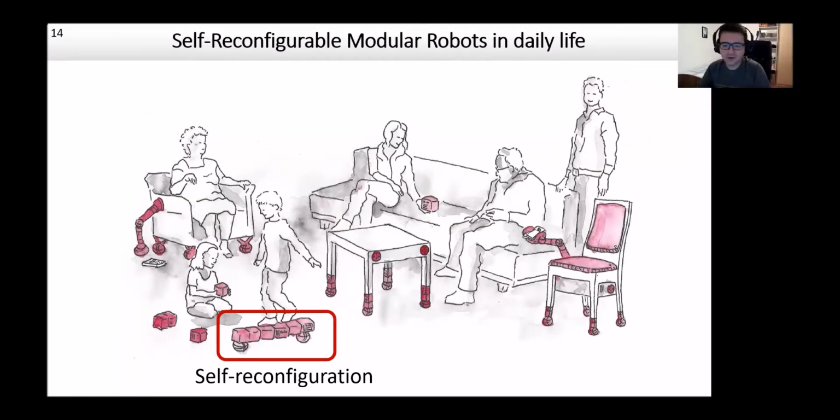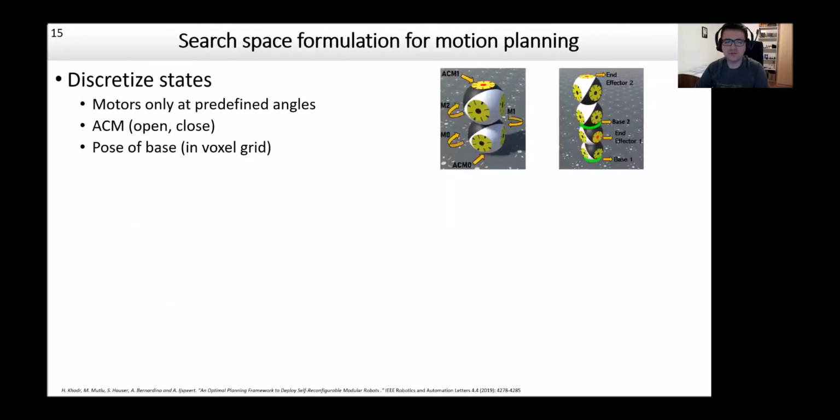Self-reconfiguration is at the core of this particular field of robotics, and it can be done in many different ways. The user, operator or designer can go for some optimal solution, or for something that can be calculated faster but is not necessarily optimal, or maybe does not really find the solution. Today, I will explain our latest self-reconfiguration framework, which is based on conventional search algorithms.